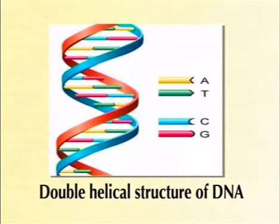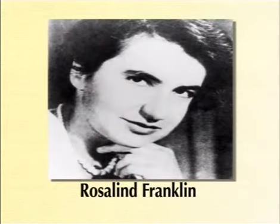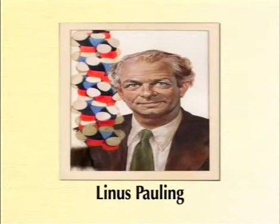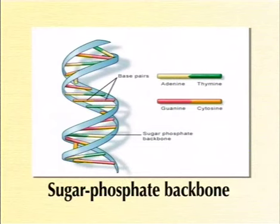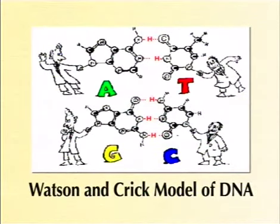The actual model of the DNA double helix was given by Watson and Crick. In 1953, having used the critical information from the work of others such as Rosalind Franklin and Linus Pauling, and by constructing models of their own, Watson and Crick determined the double helical structure of the DNA, including its phosphate-sugar backbone, the specific AT bonding, GC bonding, the base pairing of purines and pyrimidines, and the meaning of the intramolecular distances.